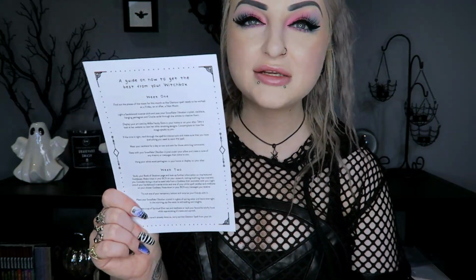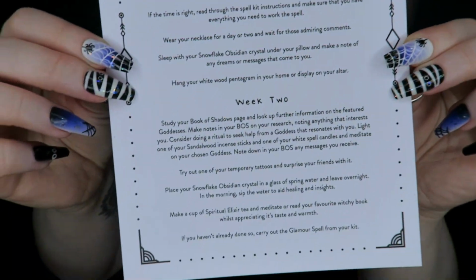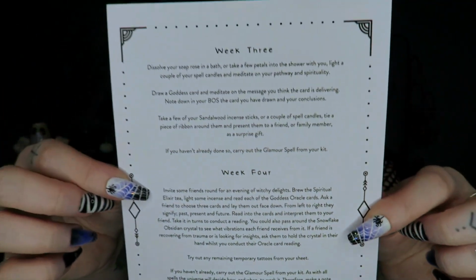And then we have this little card which says a guide on how to get the best from your Witchbox, week 1, week 2, week 3, week 4. So this is about using different items in the box. For example, on week 4 it says brew the spiritual tea, and so on. So I'm assuming there is a tea in here, so I will hold it up. Obviously it's probably not going to relate to that much if you don't have these items, but just in case anyone does want to pause and read it, that is that. And then we get into the box.